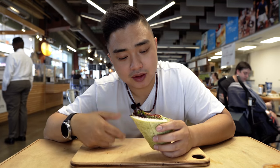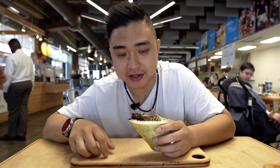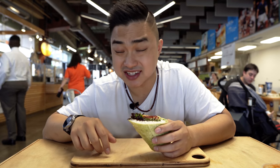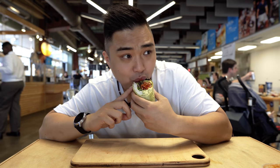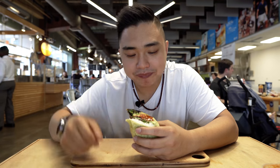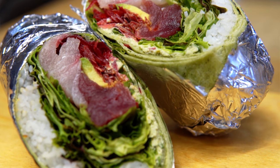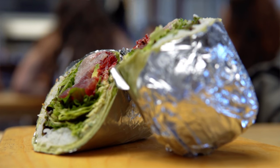So again, I am ridiculous in the sense that I put sriracha on everything. I literally put that on everything. In this case, I'm probably going to regret this, but I'm going to enjoy it first before I start regretting it. I don't know why, it gives me a sense of nostalgia. I still remember the first time I had a sushi burrito, and it was godly.